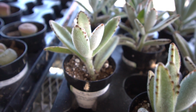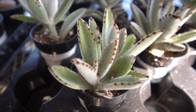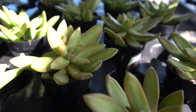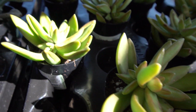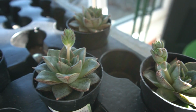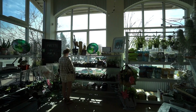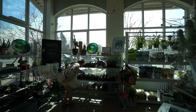I don't know what it is with me and succulents. These are not my favorite. These are Kalanchoe, but for me, even these Haworthia, I don't know why. I mean, we just have a hard relationship. There's problems on both sides. It's not them, it's me, and sometimes it's not me, it's them. We just don't work together and we don't belong together, and that's fine. It's okay to not like something. I don't even know what I'm saying.